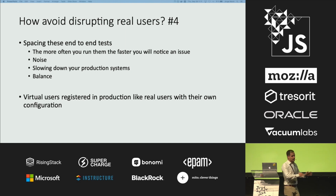You need to space your end-to-end tests a bit. The more often you run them, the faster you're going to realize that you have an issue, if there's an issue. But then you get more noise: more noise in the logs, more noise in the metrics, more noise everywhere. And it slows down your production system, so you want to keep a balance about that.